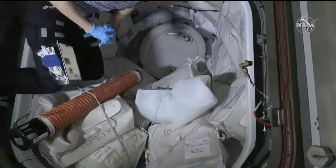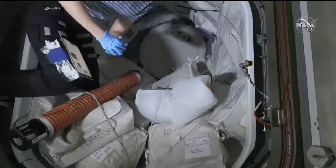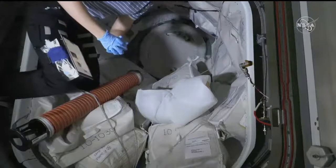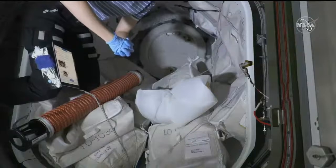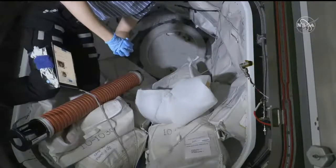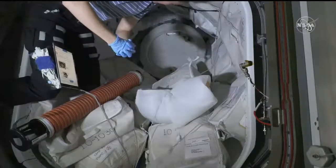NASA astronaut Kayla Barron running through her procedures and checklists on her iPad, Velcroed to her leg as she's running through procedures to continue preparations for Crew-4's arrival and ingress out of the Dragon into the International Space Station.